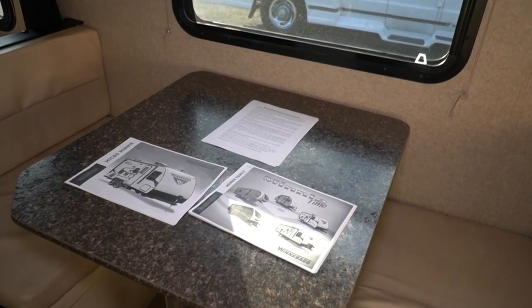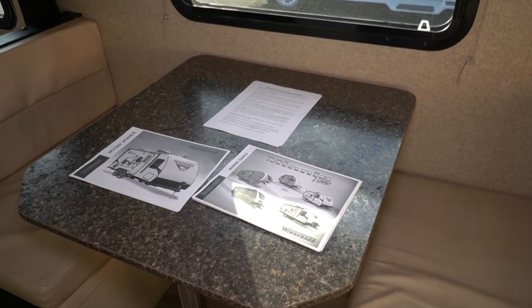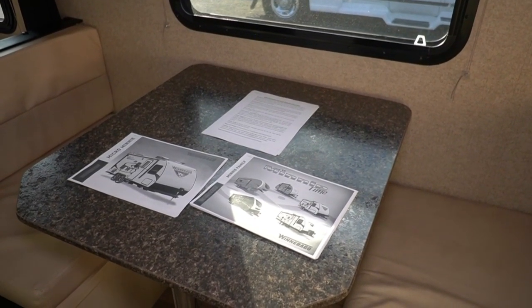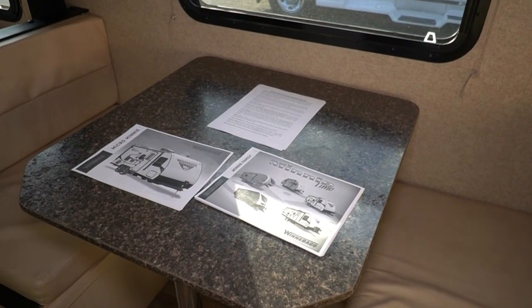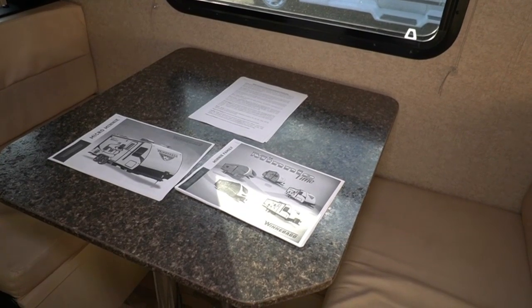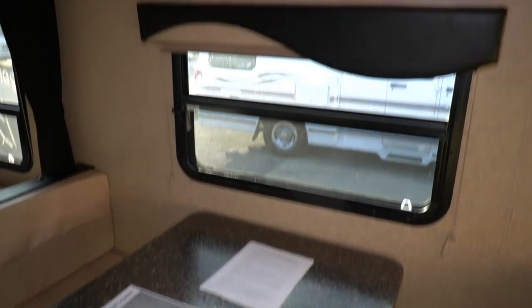Versus a factory warranty where you can only go to a Winnebago dealer. And guys, make sure that you check about extending and upgrading that warranty coverage. It's very, very affordable on a towable camper. You need to find out about that, ask your salesperson or the business manager. Financing is available with approved credit and down payment.